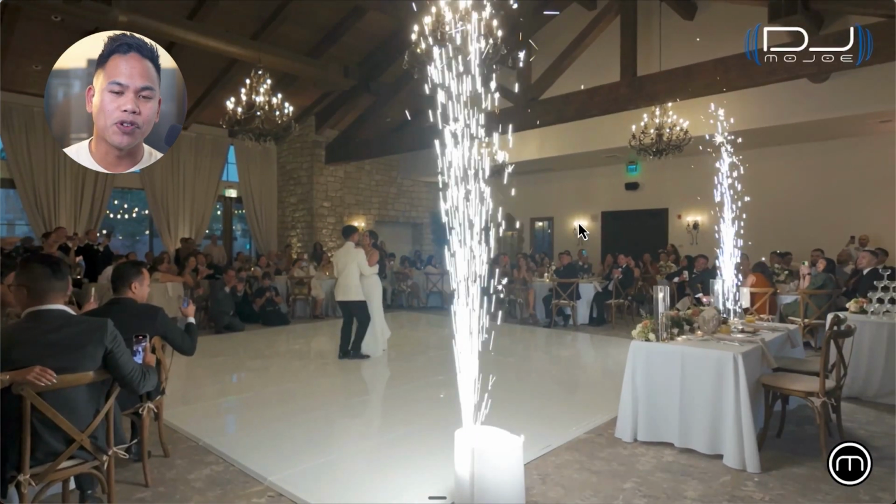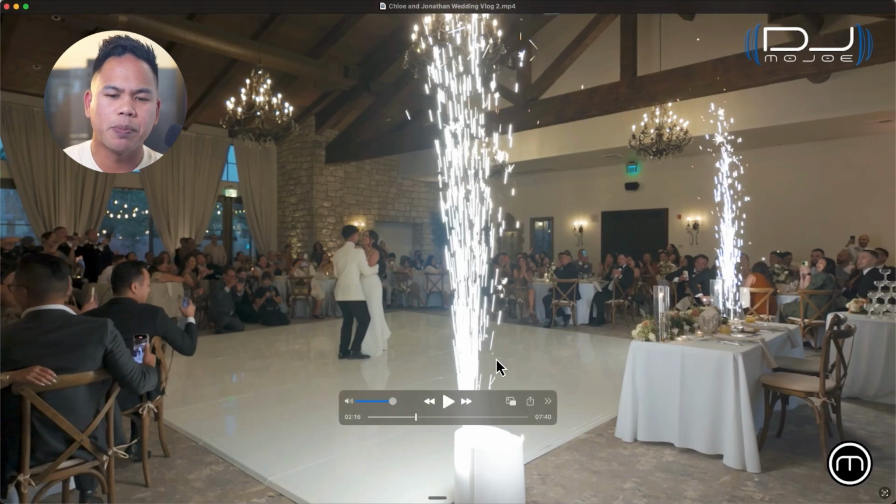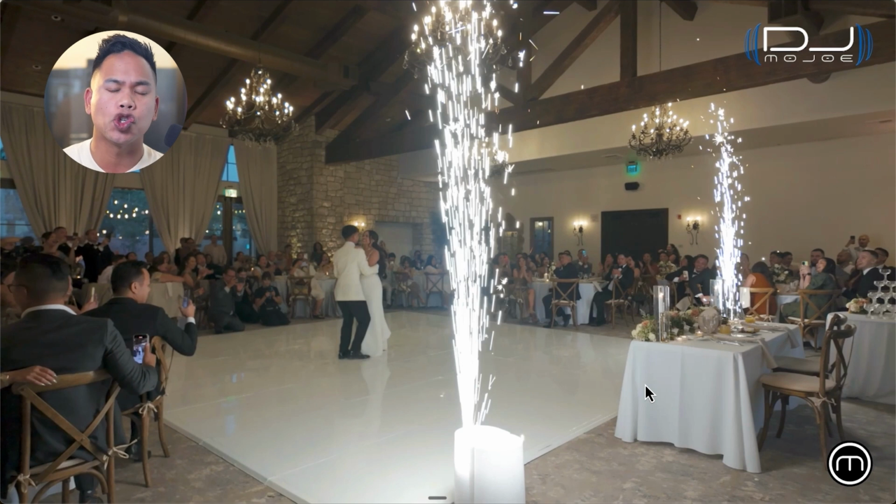This is a beautiful shot right here. So as you can see here, we have these special effects on the dance floor called cold sparklers, and they shoot up. The cold sparklers are actually safe to touch. They don't burn anything. You can put your hand on top and it doesn't burn anything. If you do decide to have this at your wedding, you need to make sure that it's okay with the wedding venue.